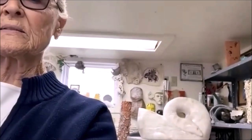I work in alabaster, and this is one of my pieces here. It's a swan. And I also work in clay. I'm working in paper clay and have taken many classes and enjoy it very much. That's kind of my history. That's where I'm at. I've gotten grants. I've been in many, many shows, and here I sit in my little studio and work most every day. So that's my history.